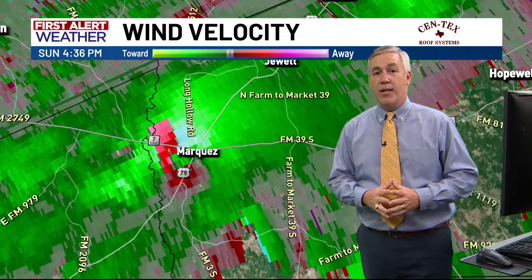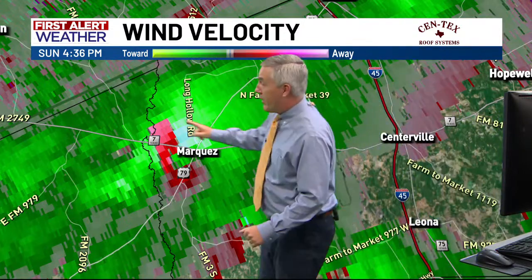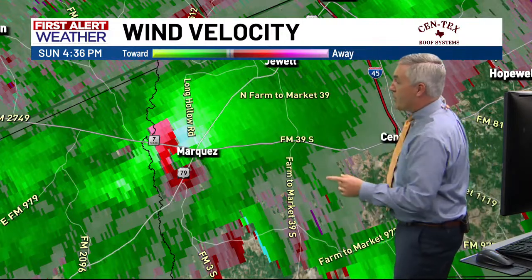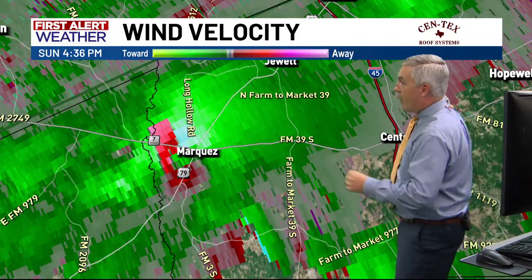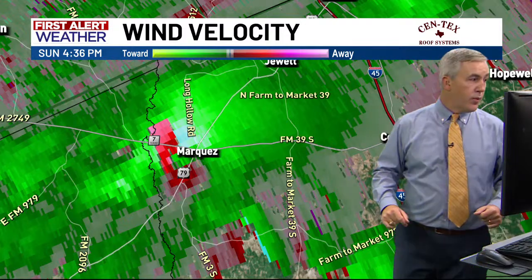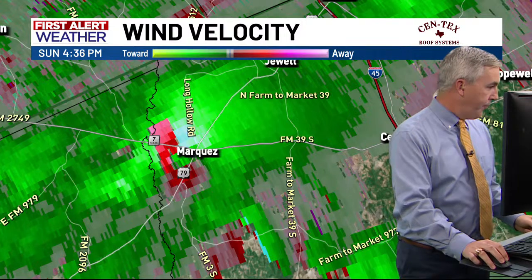People that may not be paying attention to the weather, we want you to know that a significant storm that's got very strong rotation inside of it is working right near the town of Marquette and is moving towards the east at about 30 miles per hour, and it's going to work right down Highway 7 and eventually right towards the I-45 corridor. So that's what we're watching with this storm.